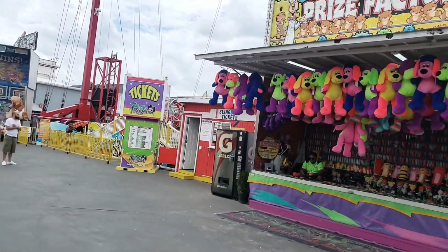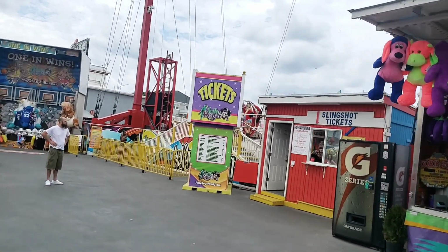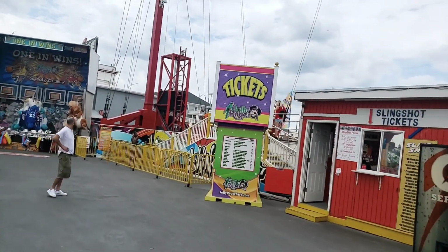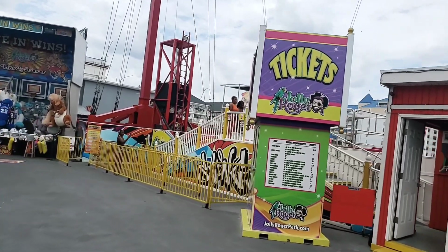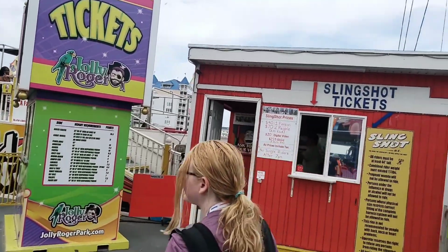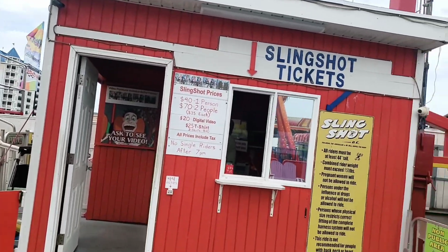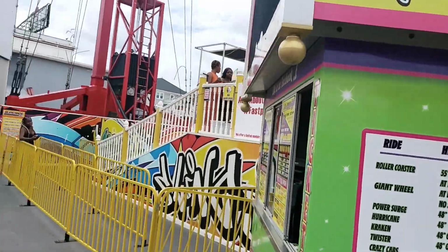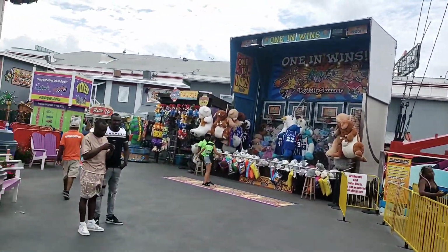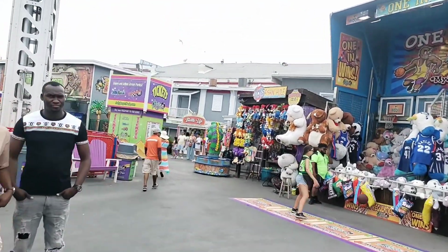And there's actually a slingshot over here, which is not included if you buy any of those wristbands that we saw earlier. The price of the slingshot is not included in any of those. So that one is $40 a person, $70 for 2 people, and you can get some extras on there as well. And aside from this basketball game and the fishing game over here, that will bring us right back to the start.